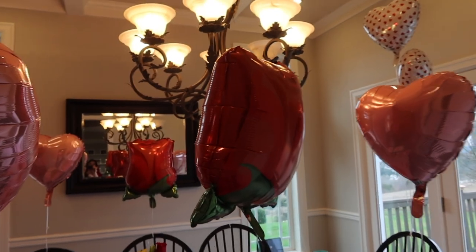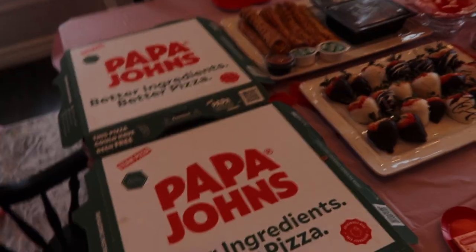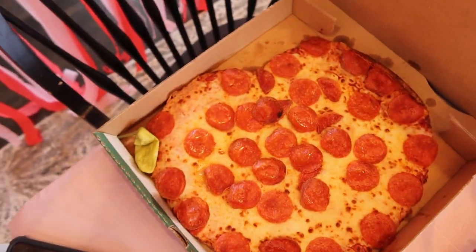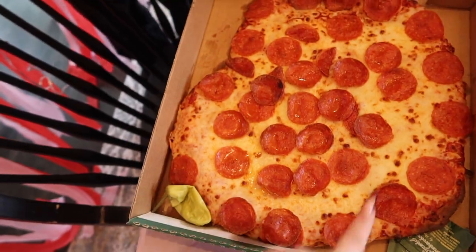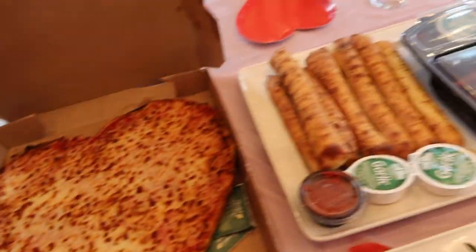We picked up a bunch of balloons from the dollar store. Wow, Christy, you arranged these amazing. We got Papa John's pizza. Guys, it's low-key a fail. Where's the heart? It's supposed to be shaped like a heart. It's also a little cold, but you know. Then we got a cheese one too.